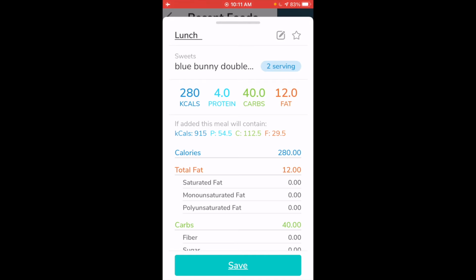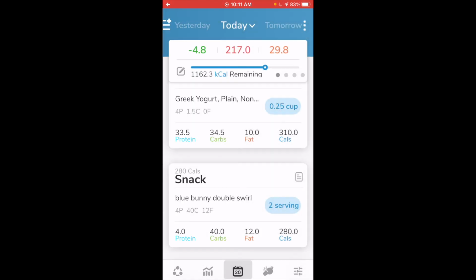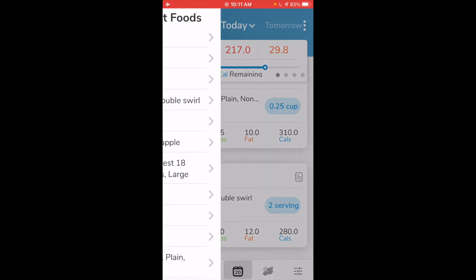Give me another 280 calories. Let's add that in there for a snack for later. How are we looking here? All right, I'm barely over on protein. I got a ways to go still on my carbs. So let's keep working those carbs.